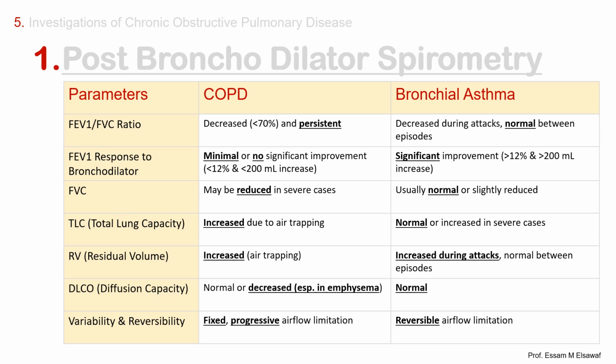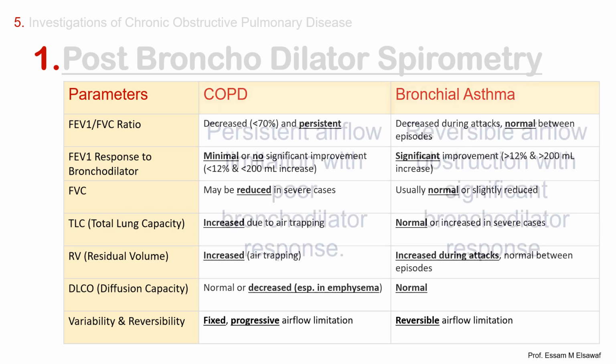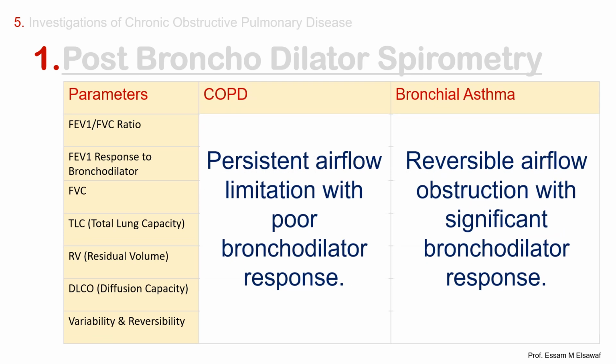Diffusion capacity of CO, carbon monoxide, is normal or decreased, especially in emphysema. So it's normal in bronchial asthma. There is no decrease in diffusion capacity in bronchial asthma. What about variability and reversibility? It's reversible in bronchial asthma, whereas it's a fixed or progressive airflow limitation in COPD. So we can conclude that persistent airflow limitation with poor bronchodilator response is a characteristic of COPD, whereas in bronchial asthma, there is reversible airflow obstruction with a significant bronchodilator response.